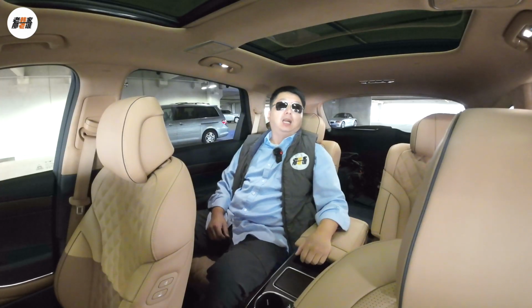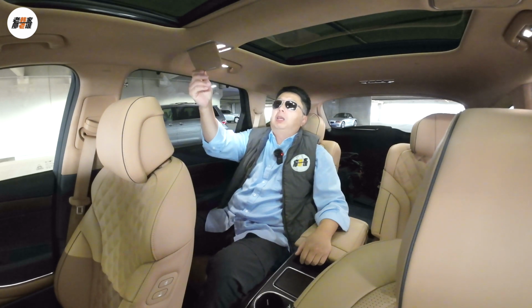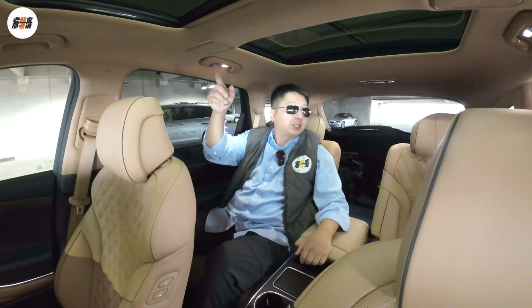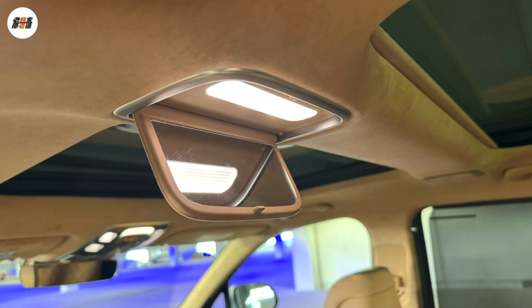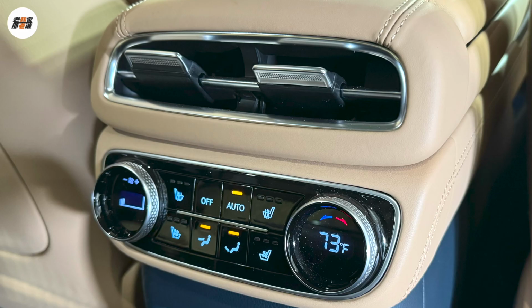The materials used are so good. As you can see, there still retains two very old-school vanity mirrors in the second row. There was a time when vanity mirrors were a must on cars of this level. But now the S-Class itself no longer insists on this precedent set by itself. AC outlets and controls are placed behind the center armrest. Both second-row seats come with 3 levels of seat heating and ventilation.